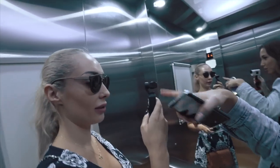One of the most Instagrammable spots in the Dubai Mall. Look at this camera, it's so small.